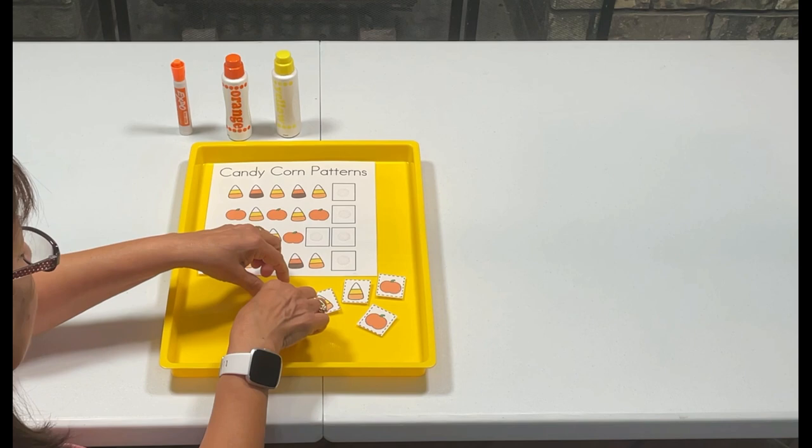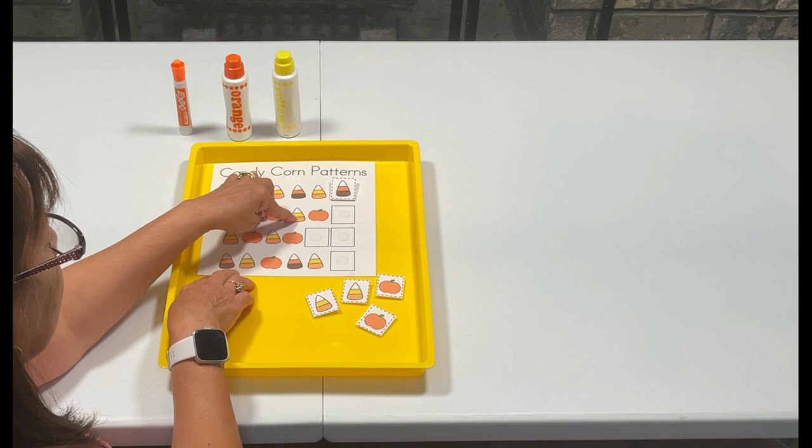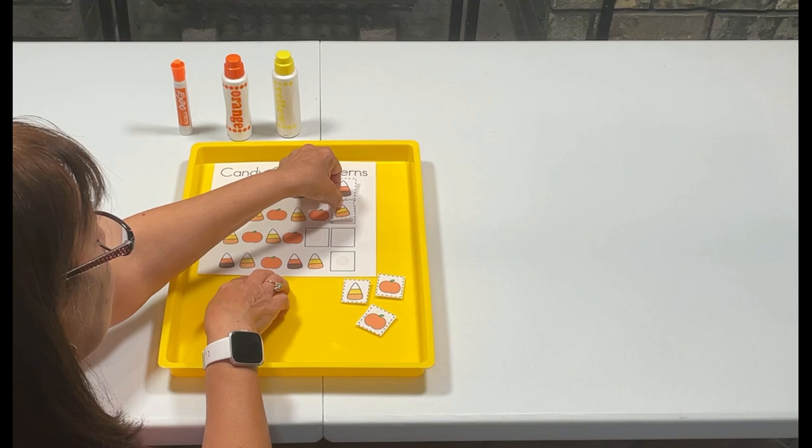Then the next set is a pumpkin, candy corn, pumpkin, candy corn, pumpkin. What comes next? The candy corn. And so on.